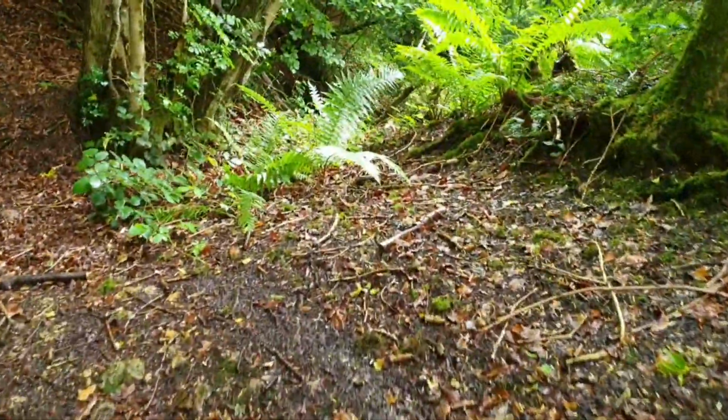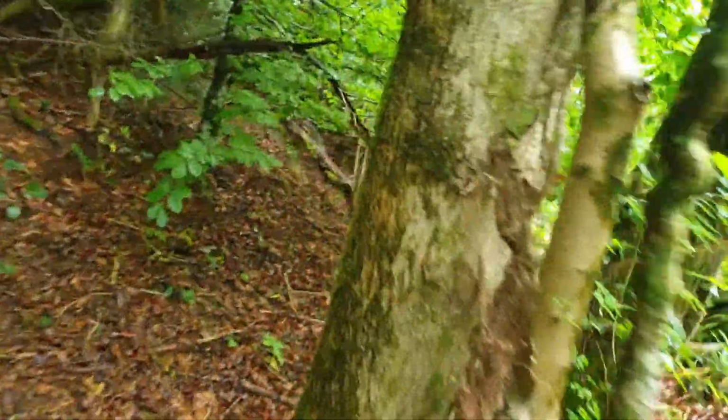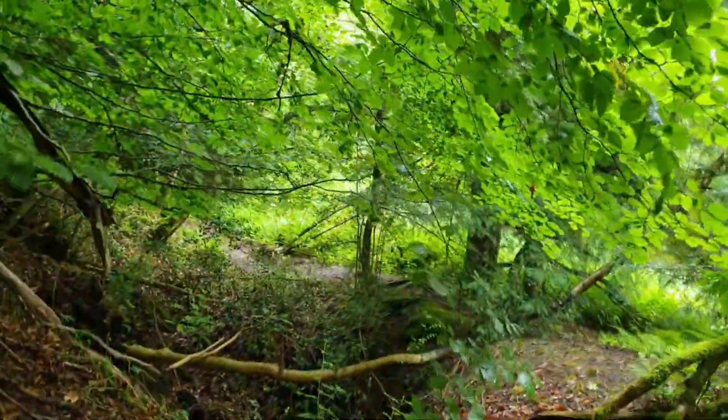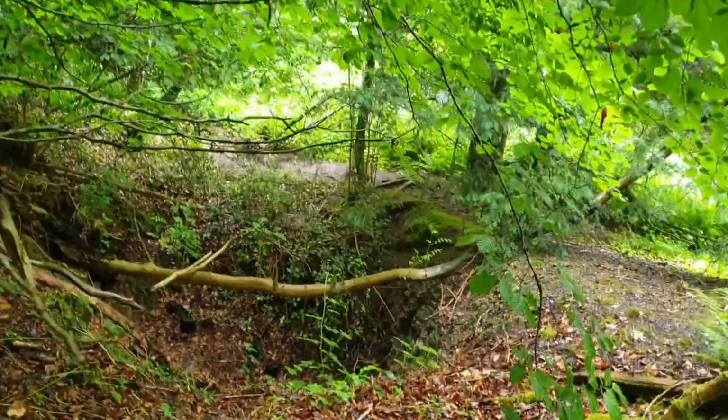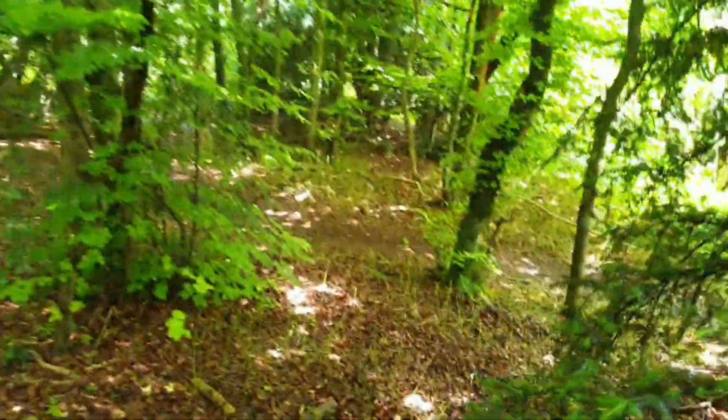So these mines have been worked since the Roman times and even before, potentially even Bronze Age. And then they were worked up until the latter part of the 19th century. I like that adit actually. Mine shafts everywhere. But anyway, we keep going on.